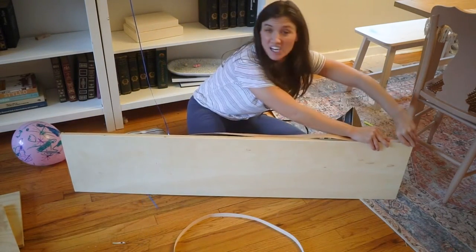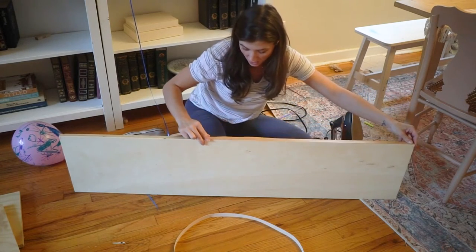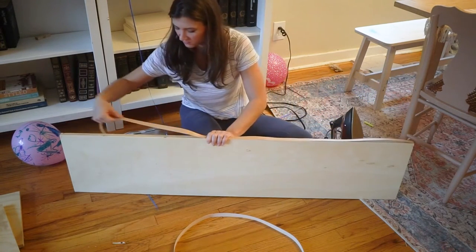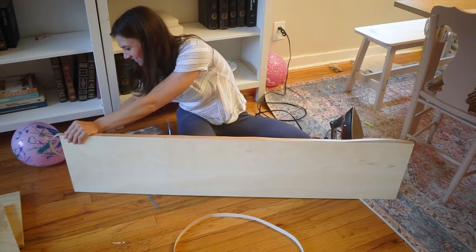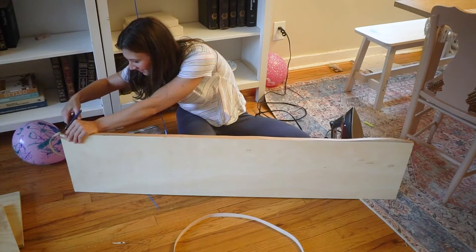I'm not gonna leave it this color. I'm actually gonna stain the whole plywood board, and I hope that the edge banding is stainable, but I guess we're gonna find out very soon.